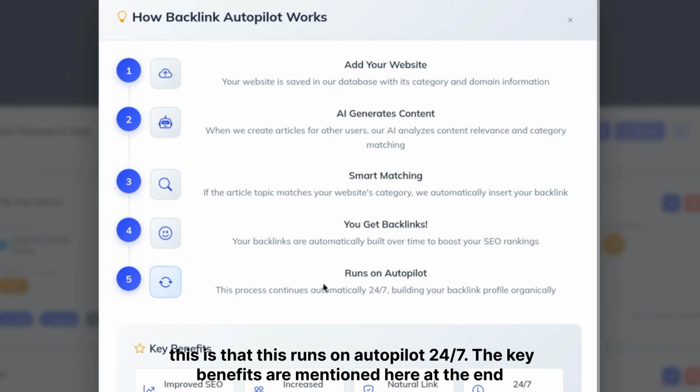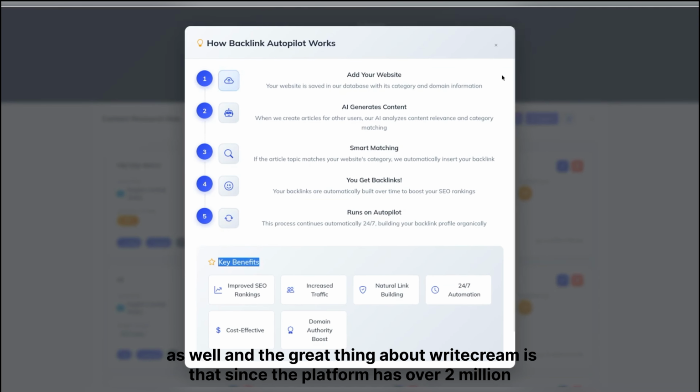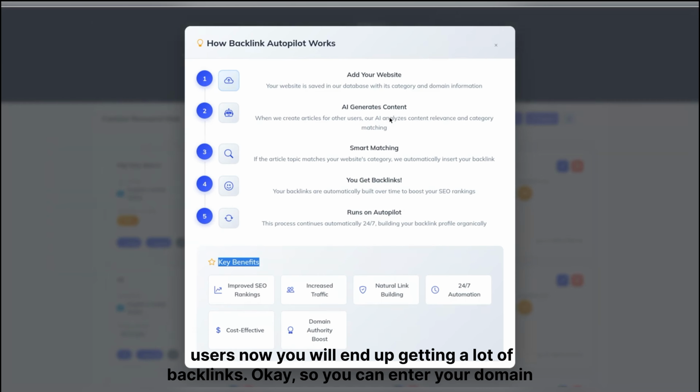And the best part about this is that this runs on autopilot 24/7. The key benefits are mentioned here at the end as well. And the great thing about Writecream is that since the platform has over 2 million users now, you will end up getting a lot of backlinks.